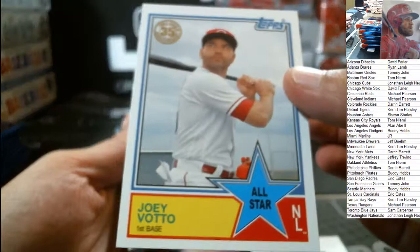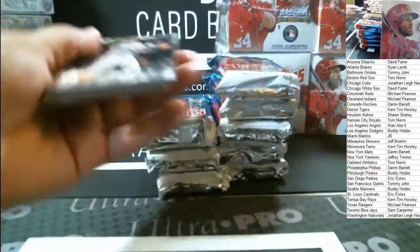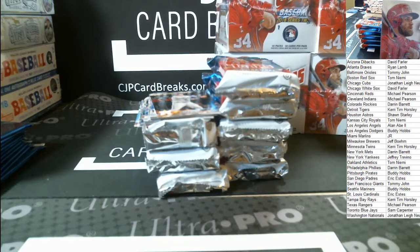We got a nice one right here, Ohtani. Foil right there. We'll get that sleeved up and top-loaded. Ohtani foil rookie card right there. That is the base. It's not the variation. Going out to the Angels and Allen.